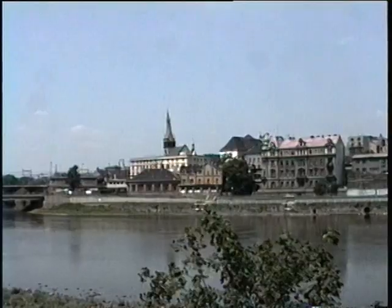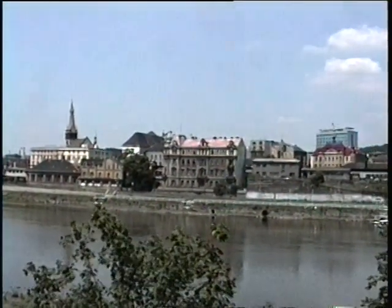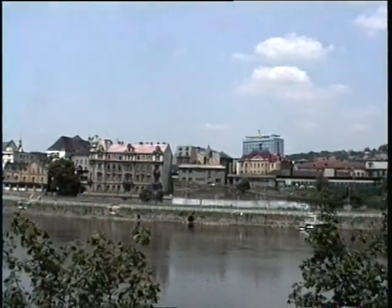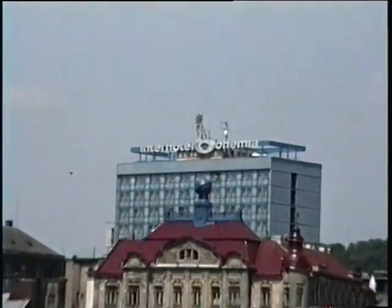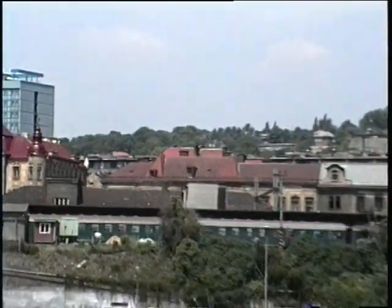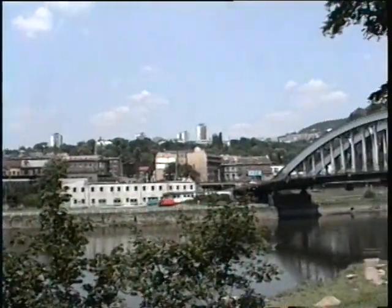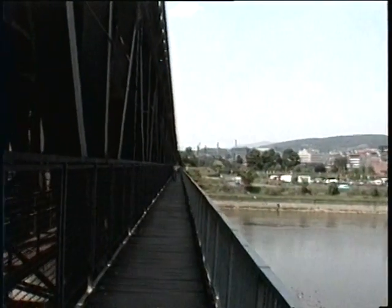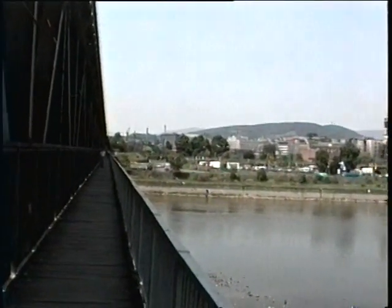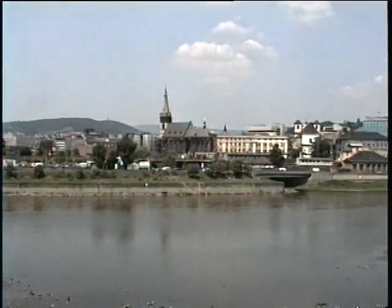Church spire there. It's the relatively new Interhotel Bohemia. Railway station. And there's the bridge I just came over. This here's the pedestrian bridge that crosses underneath the railway bridge. We're going to cross the Elbe back going this way, and again, here's another view of Usti.